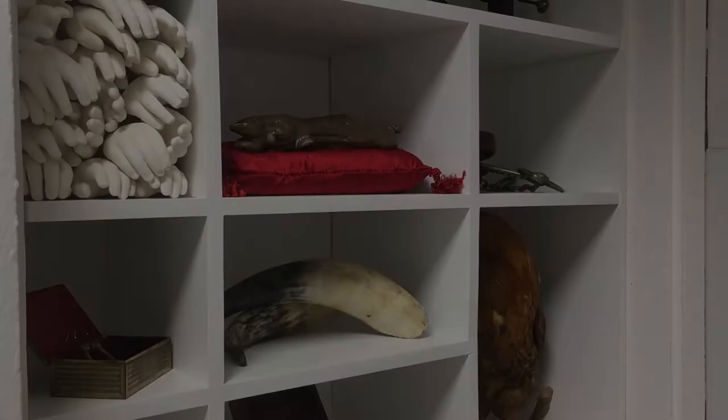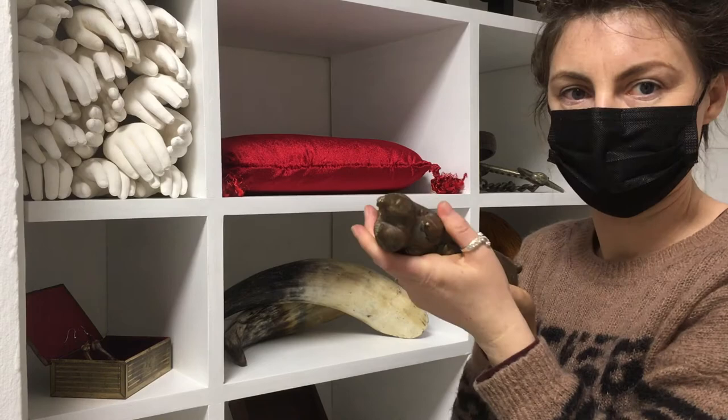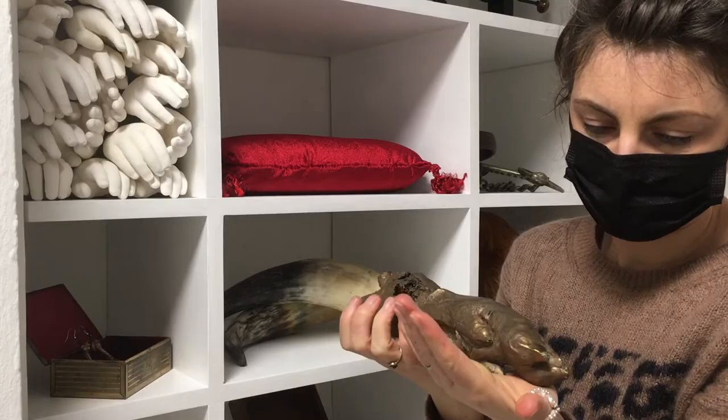All of the objects have their own history and stories of their own. I wanted to use them to create a new story, to birth a new life. I'm Laura Clarke, and this is Wunderkammer as part of CFPR's Methods of Making series.